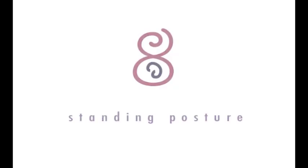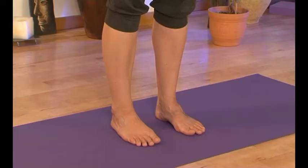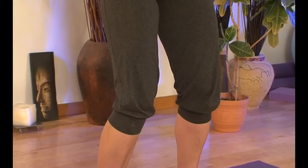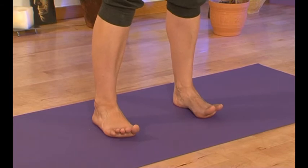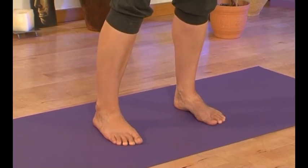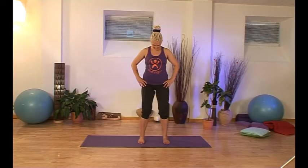Standing posture. To stand well in pregnancy, keep your feet parallel and take them a little wider than your hips, knees slightly bent. Lift your toes to spread your weight evenly through the four corners of your feet, the inside ball, inside heel, outside ball and outside heel. Really ground the big toe mound, and as your baby grows, place more emphasis on the heels and outside of your feet. This prevents foot arches getting weak during pregnancy, which can happen as your body softens thanks to those lovely pregnancy hormones.